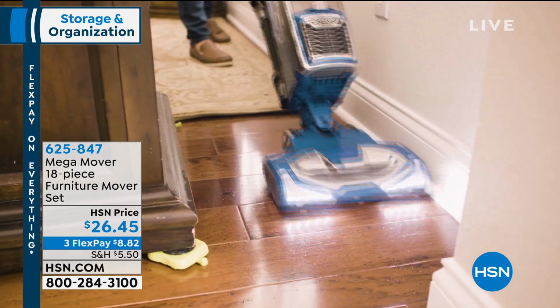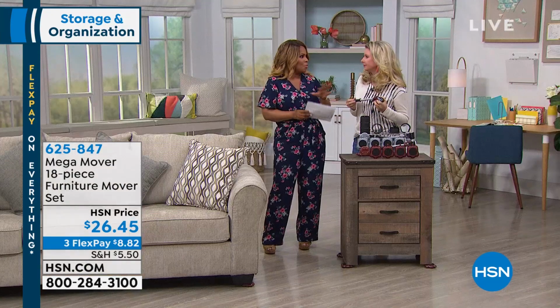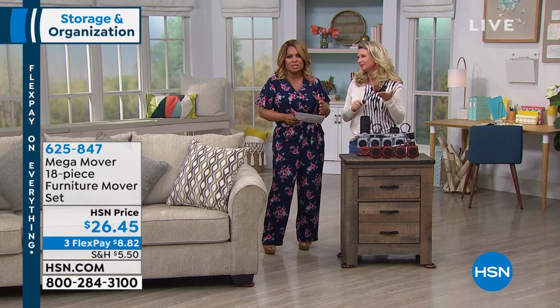See, that's me. I just love to kind of, not all the time, but maybe once a year, rearrange the furniture a little bit. Yeah. And this makes it so simple and easy to do it.